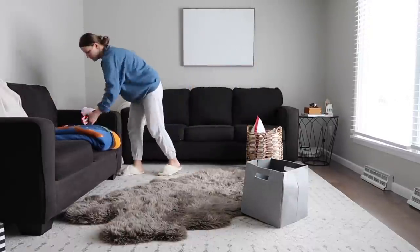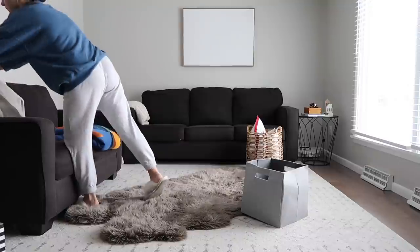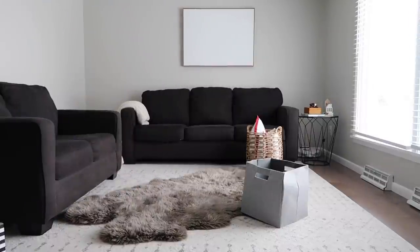So first we're going to start off in the living room. As always, there's toys everywhere, so I'm going to clean those up, fix the couches, vacuum the rug, and everything else.